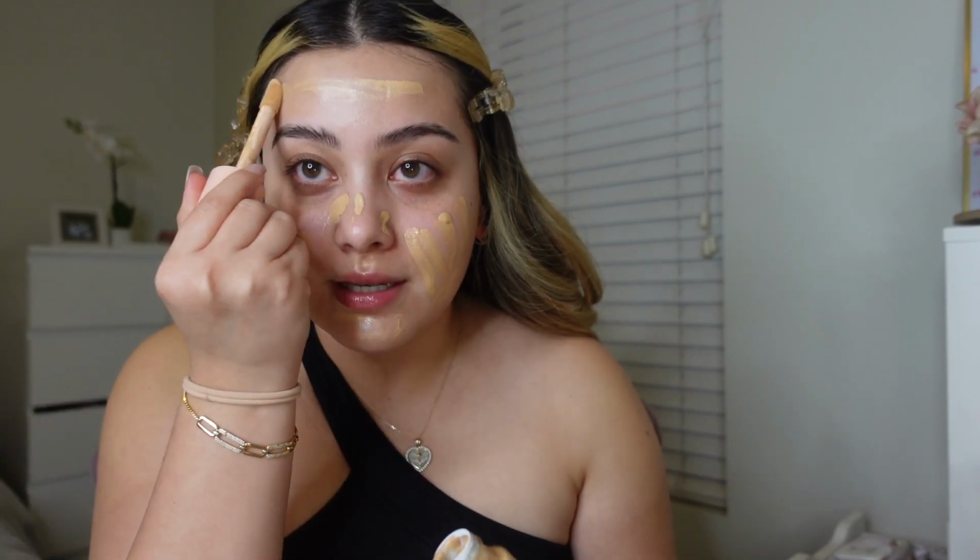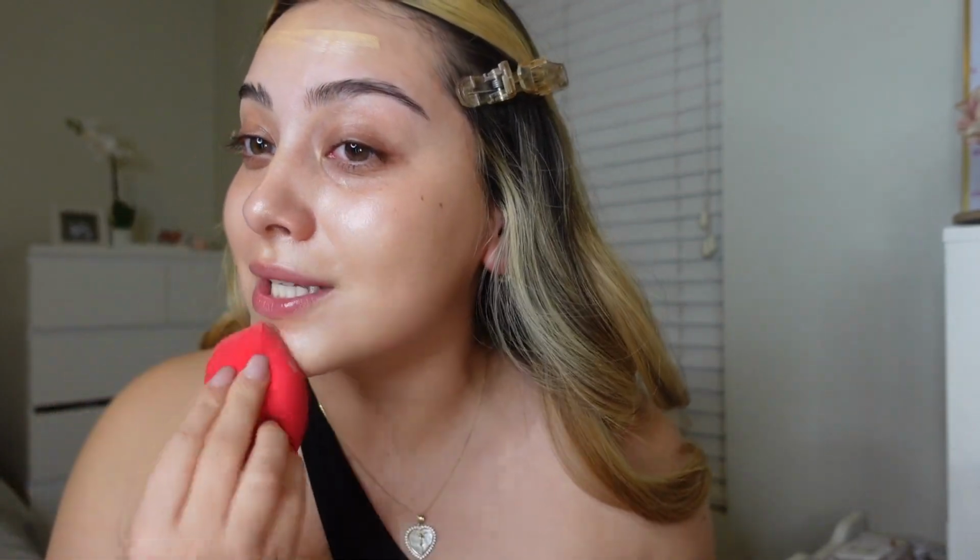I don't know if I'm supposed to put a lot or a little bit, but I'm just gonna go in with this, and I'm gonna put it all over my face because that's what I see people doing, and I'm just gonna blend it out with the sponge. But ooh, first impressions, I feel like I like this one better than my Charlotte Tilbury. No joke. Look at how glowy. This looks really, really good.